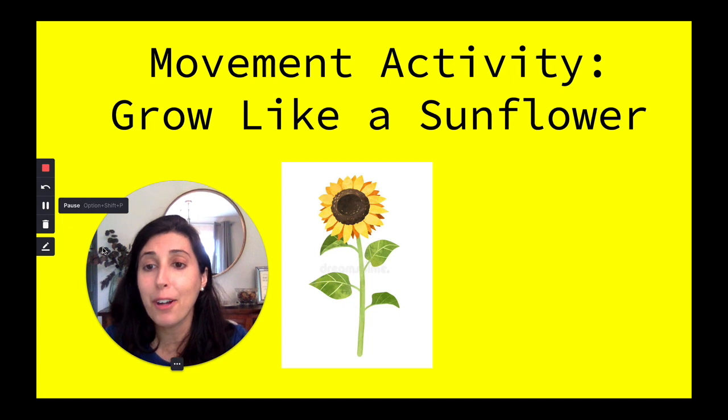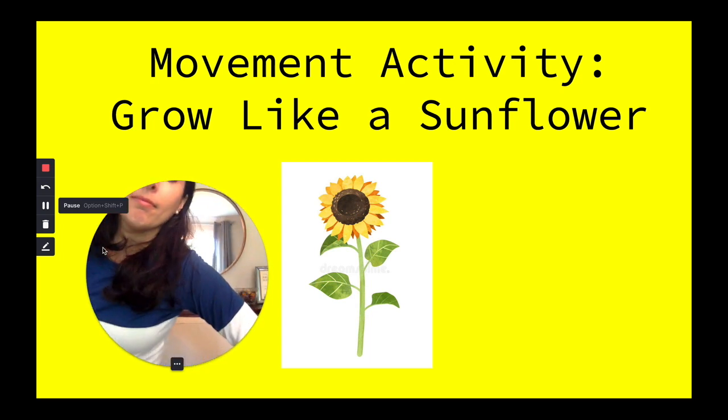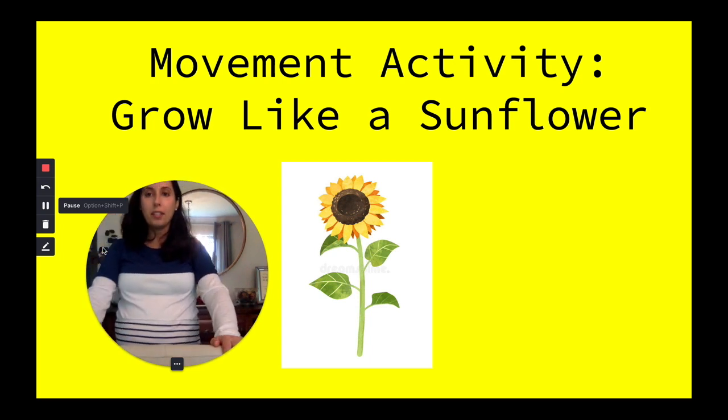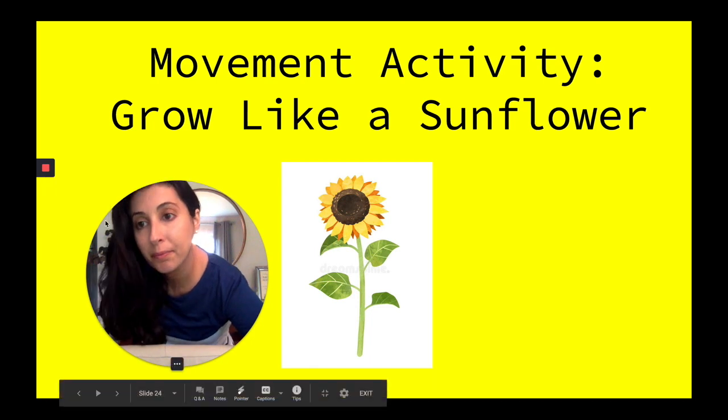All right, it's time for us to do a little movement activity. We are going to grow like a sunflower. So would you please stand up and push in your chair? I want you to stand just right behind your chair for this movement activity. All right, so for our movement activity, we're going to pretend to be sunflowers. That's right. So ready? Poof!